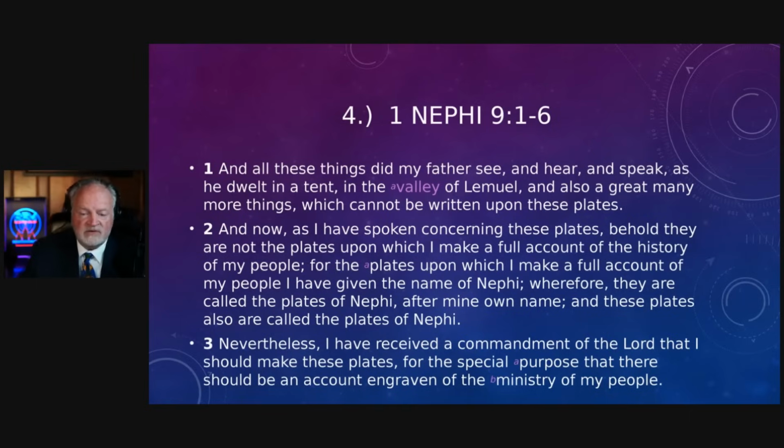First Nephi 9, 1 through 6. That was the entirety of the 6th chapter of First Nephi. We go 3 more chapters to chapter 9, and once again, it's a 6-verse chapter. Its entirety is given to talking about the distinction between these two plates.